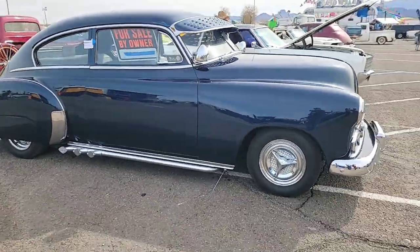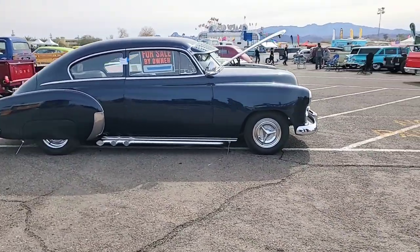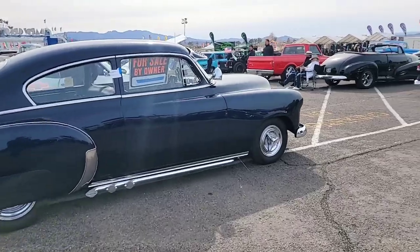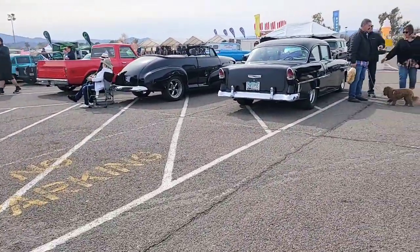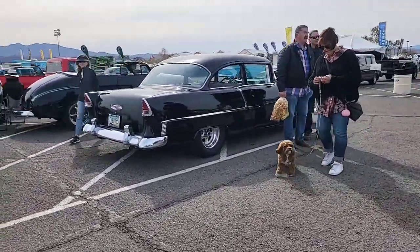Check them out. And it's for sale by the owner. Not for sale by somebody else, but that one's for sale by the owner. It's the best way to sell it. Sell your own car, I think. Unless you're not a good salesperson, you might get help.